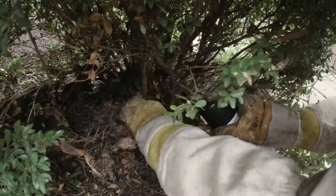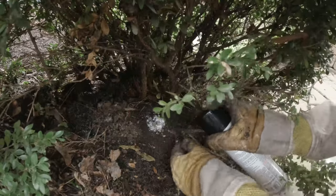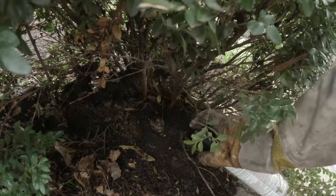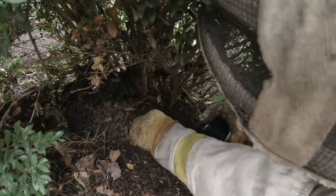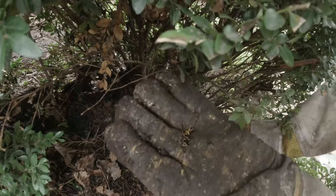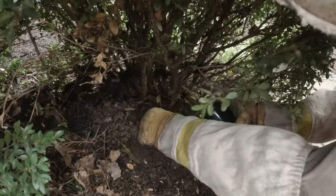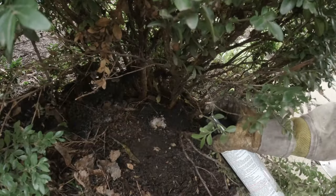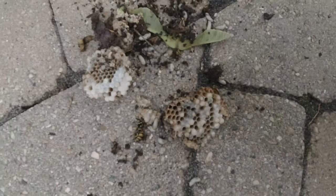You can feel the top of the nest right here. Here's the queen. I don't know if you can see her. Too big. Really small nest for this time of year. We got the queen.